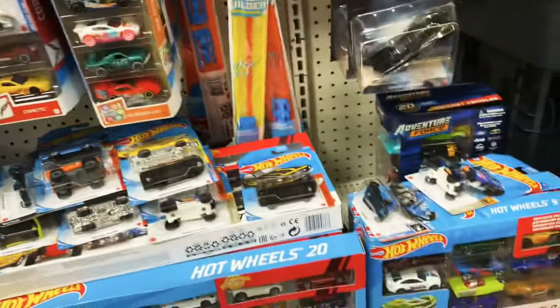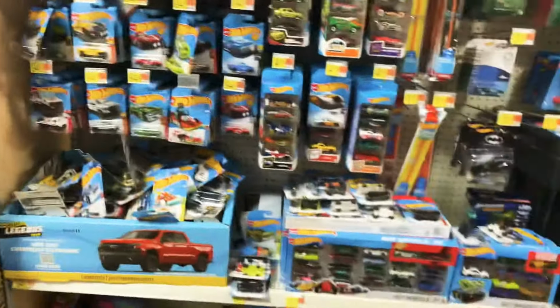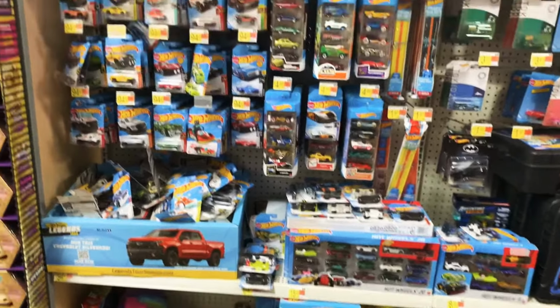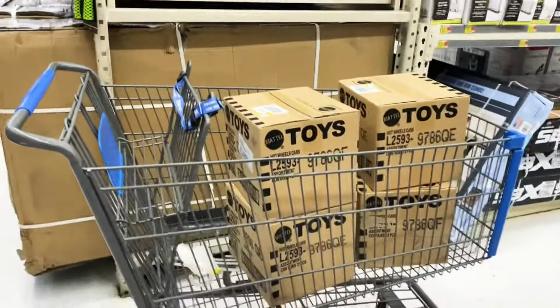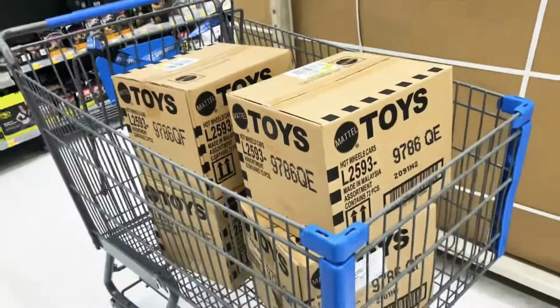Found a few more of what I thought was the 2021 A case. They ended up being the Walmart Hot Wheels first to markets. So that was nice to find a few more of those. So again, I had no idea what I was looking at when I first walked into that first stop. And then this is the very last stop for the day.